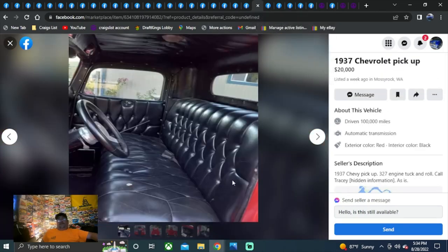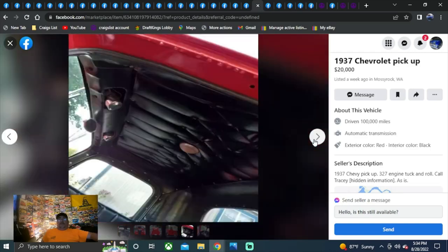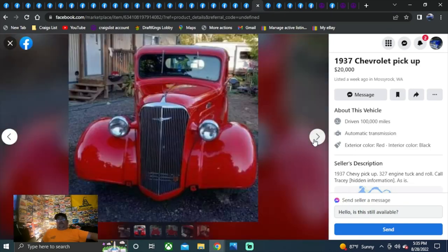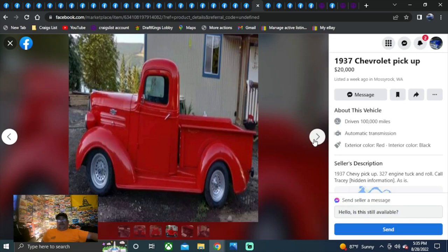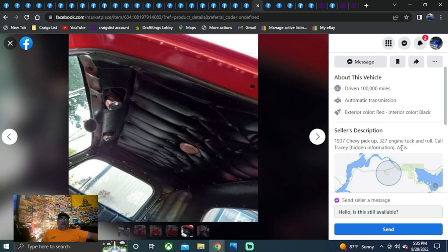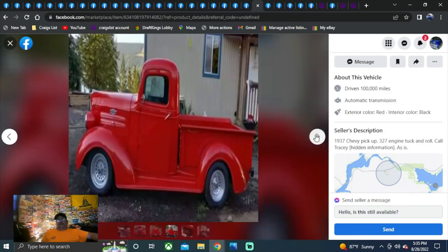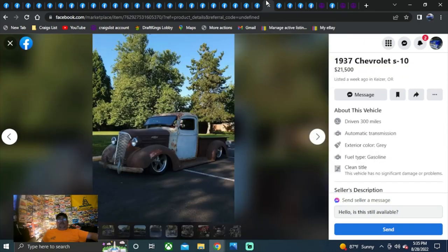On to another one. It's going to be a 1937 Chevrolet pickup here for $20,000. So we've made it to $20,000 on these trucks. Listed a week ago in Washington. Yep. I feel like I got drunk looking at some of those photos. It's got a 327 engine, tuck and roll, sold as is. That's all you get for description. I don't know, it's resale red, right? Resale red.